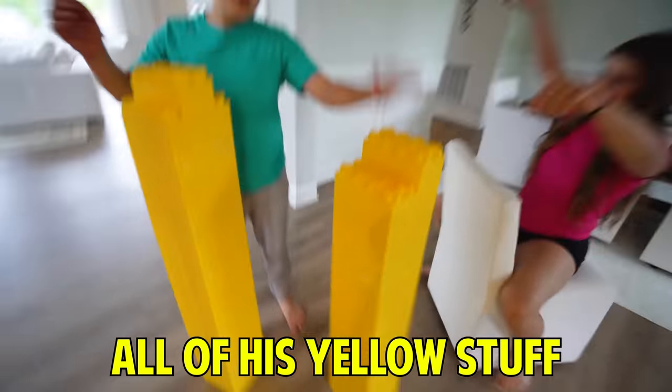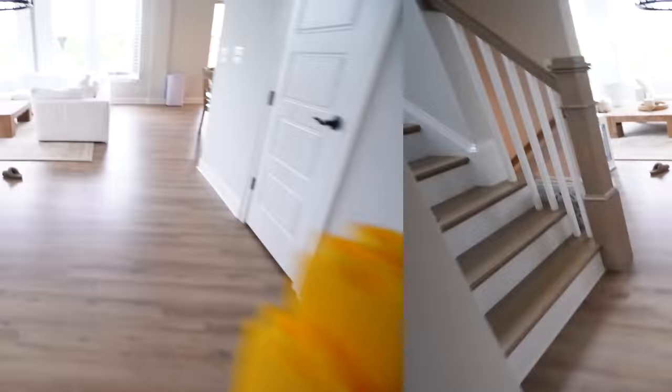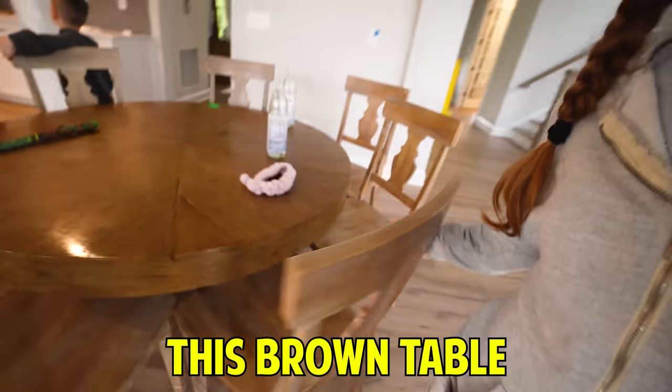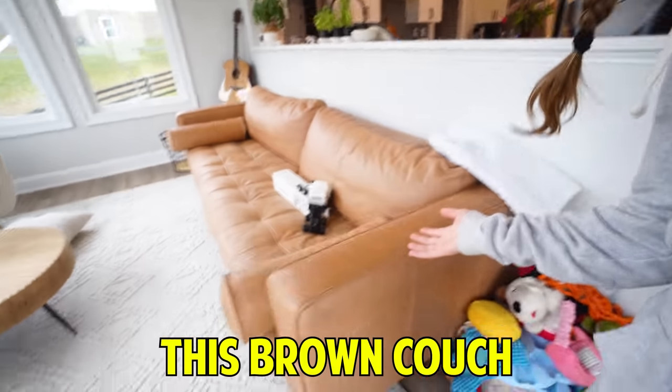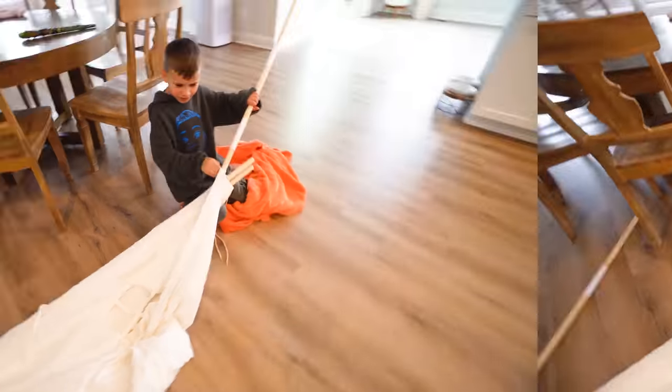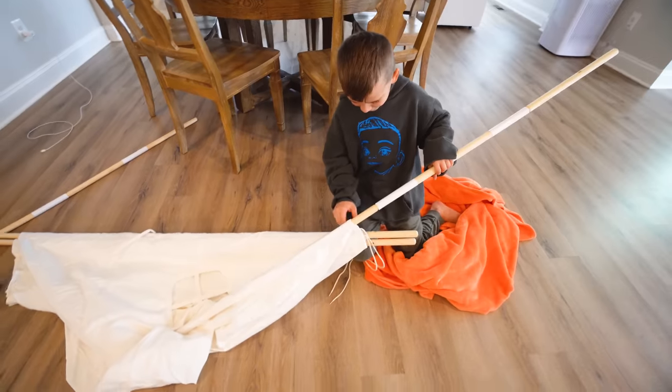Well, it just rolled away. Anthony is grabbing all of his yellow stuff, looking pretty good. So I was at first thinking about using this 500 pound table over here, but I don't know how I'm gonna move it or use it. So I could use this brown table or this brown couch or the dining room table. There's a lot of brown in this house. Looking good, Liam, looking good.